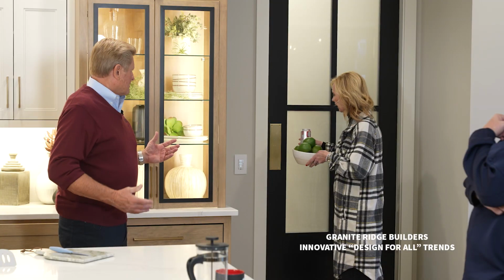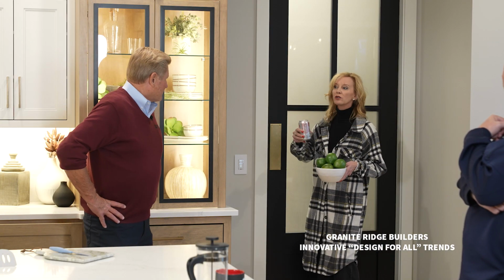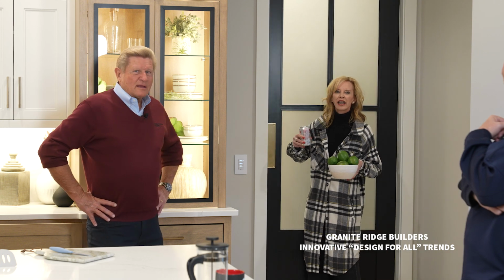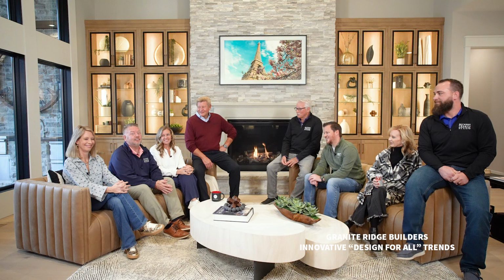I like the door to the butler's pantry. We call that a Diet Coke door because you can have Diet Cokes in both hands and still go through the door. And it works for wine.